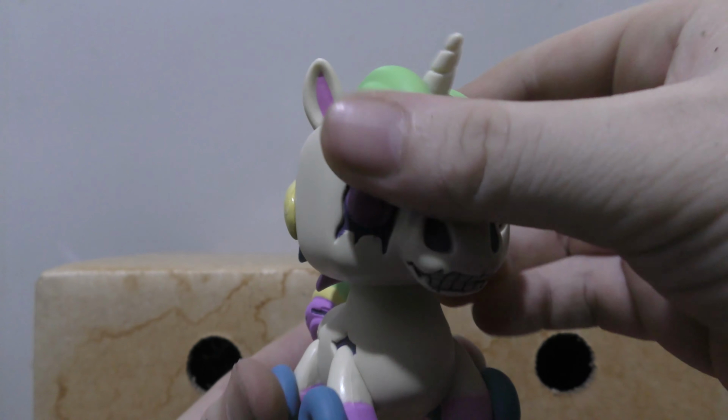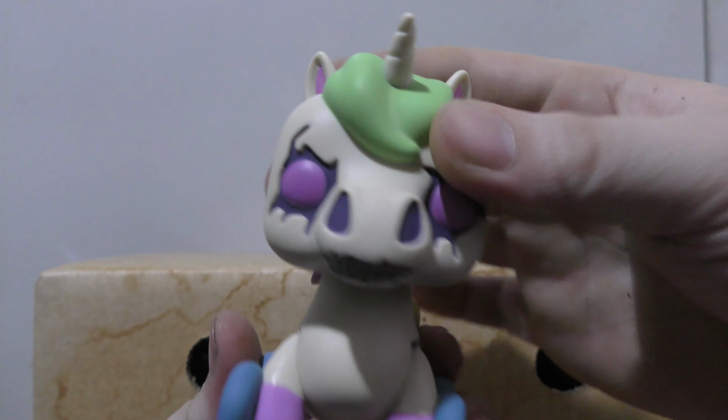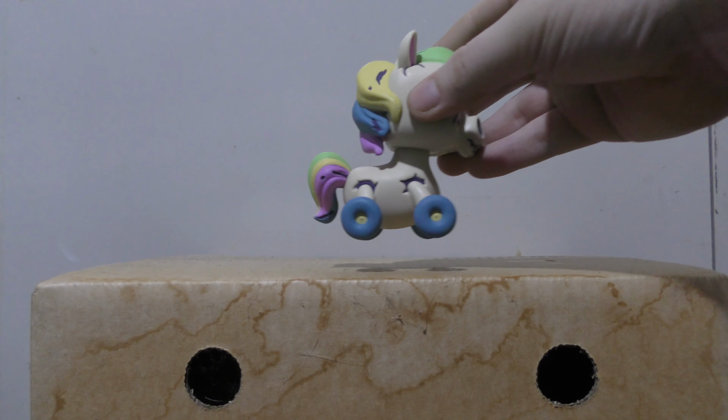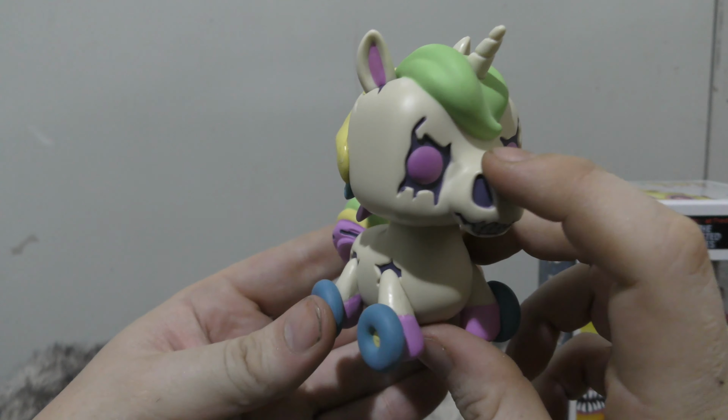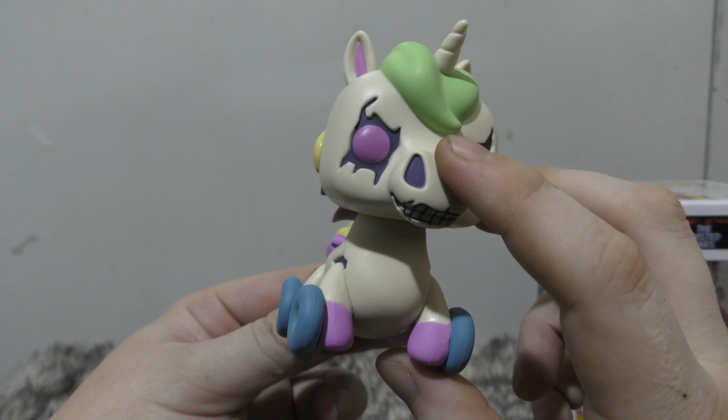Alright, so on to Stanley's head test. And this is a solid piece, guys. It's stuck on there, so no articulation. Standing up test, it will sit down on its wheels if you want to take it outside the box. But anyway, guys, I think that's enough about this guy. We're going to move on to the next ones. We're going to get through these pretty fast.